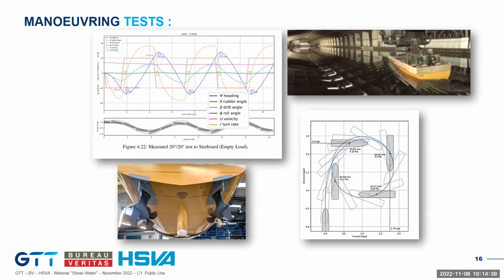The maneuvering investigations show excellent results, both for course keeping and turning ability. IMO criteria were satisfied with a good margin. In both conditions, design and empty draft, the vessel showed very good maneuvering performance.